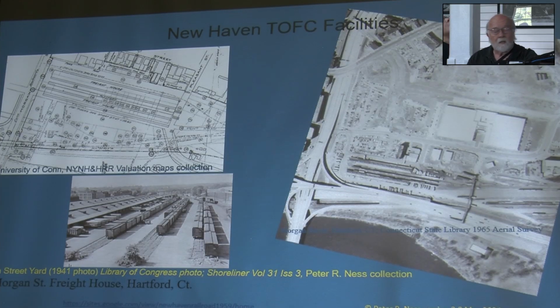And again, I'm getting a lot of this information from the annual reports, which are pretty good at the positive aspect when they started service at some of these locations, and not so good at saying when they ended it.